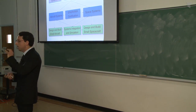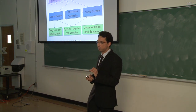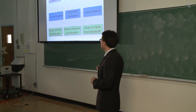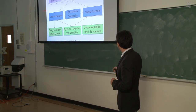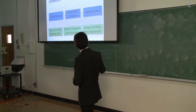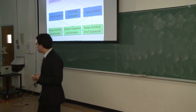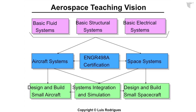Any little thing that you do, any little change that you do to an existing aircraft needs to be certified. Same thing for a spacecraft. So certification is a very important course that feeds both of these streams. And of course the focus is to be very strong on the basic fundamentals of mathematics and physics. But it's also important that you then apply these fundamentals to design and build actual engineering systems.